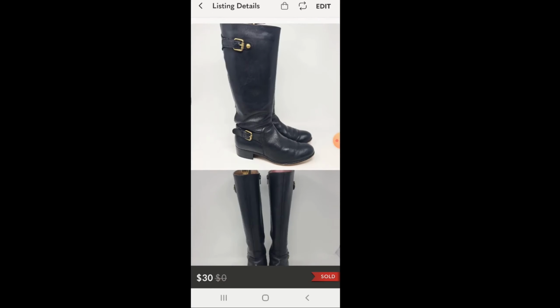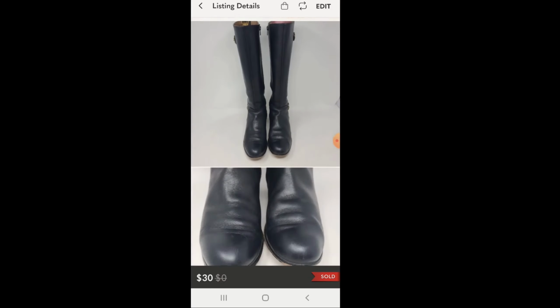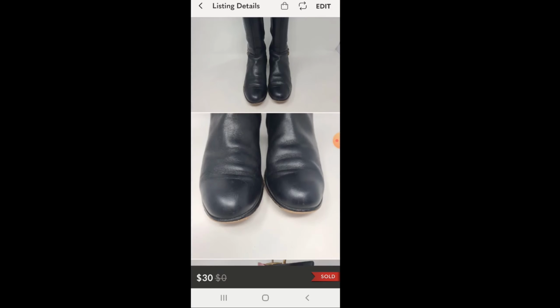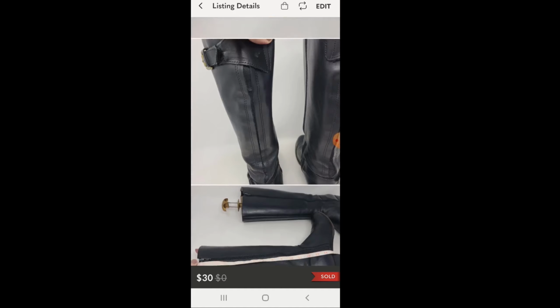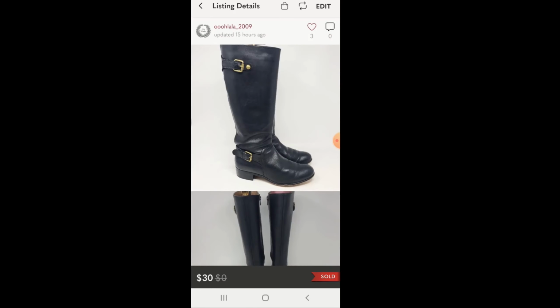Here are some more tall riding boots. These are by the brand Corso Como. And I believe I normally would have listed them a little bit higher, but they did have a little bit of scratches on the toes. And yeah, so this pair sold for $30, making my profit $21.54.